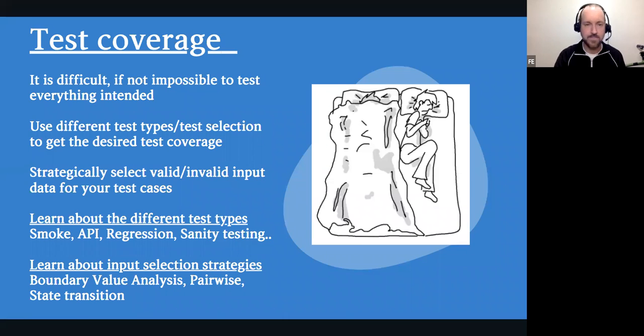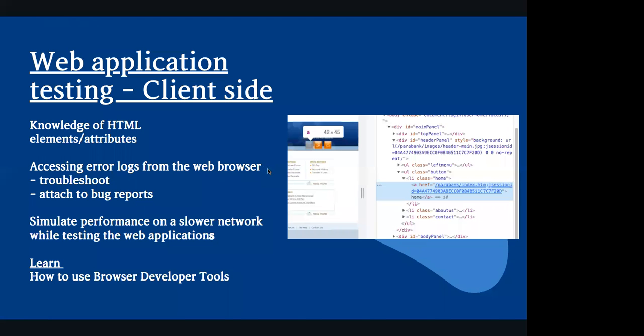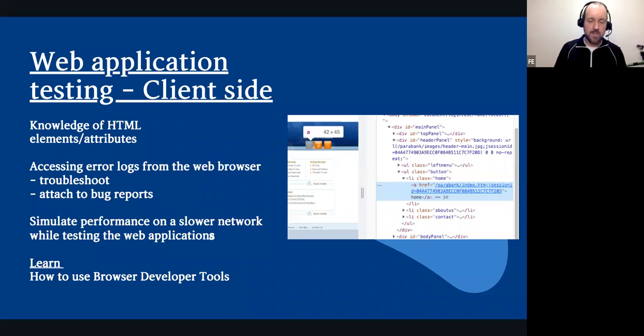Excuse me, I have a quick question. What's the difference between smoke and sanity testing? Can you please explain?